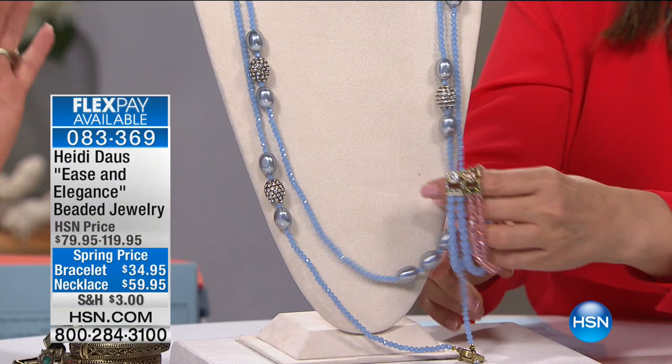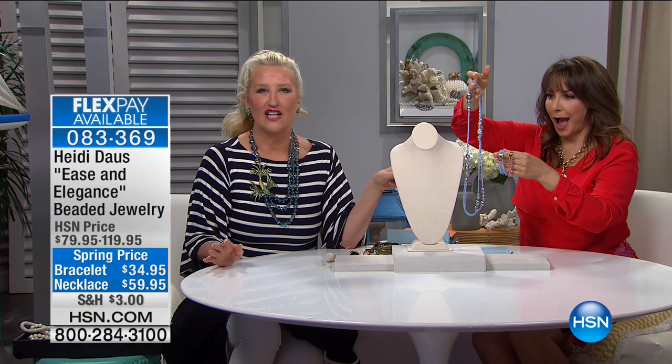Run! And is it only in the blue? I'm pulling this closer to me for a second because it's so long. In the necklace, blue only. I'm gonna actually grab it so you can see what we're talking about. That works out to about a dollar an inch. That's 60 inches long. Oh my.